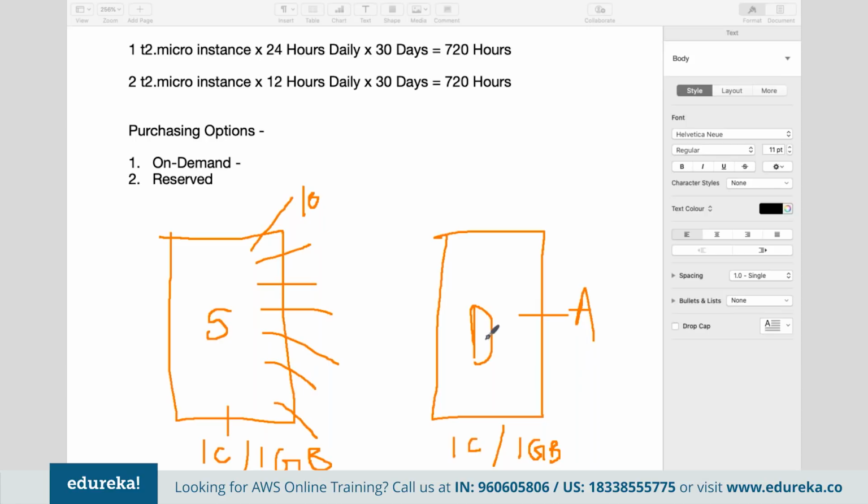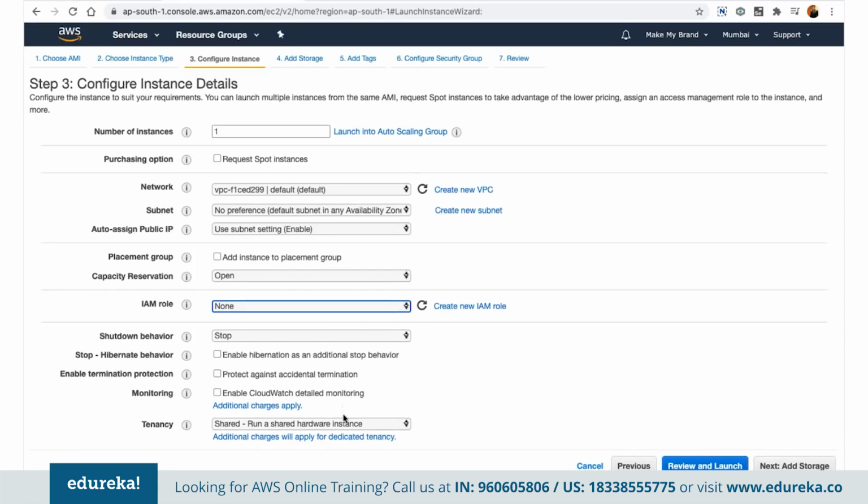And as we know, since it is dedicated, it costs us more. Suppose we deploy a T2 micro instance here. For T2 micro in shared, we have to pay $0.05 on an on-demand basis. And if we deploy the same T2 micro on a dedicated instance type, then we have to pay the $0.05 plus $2 per hour for running the instance on the dedicated resource. So that's exactly what we mean by tenancies. We have shared and then we have dedicated tenancy, depending upon the application. So here we can choose what kind of tenancy we want, between shared and dedicated, depending upon the requirement.